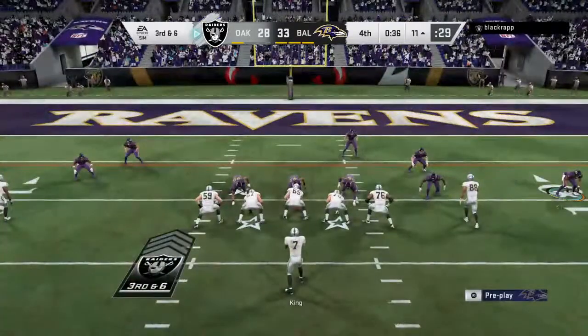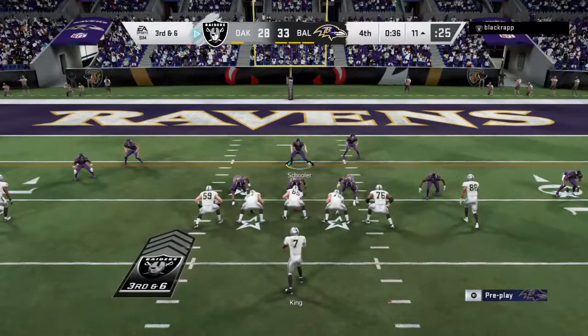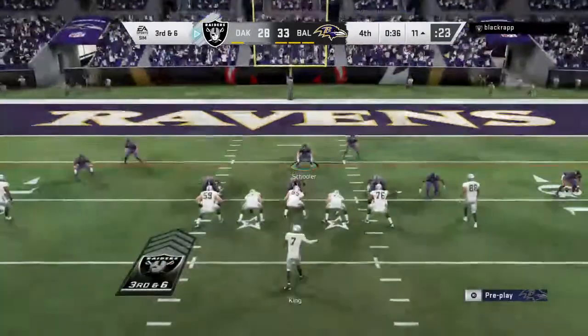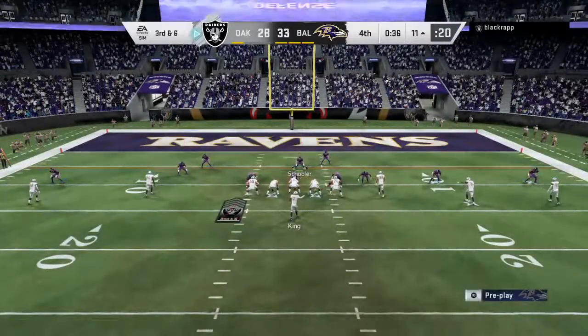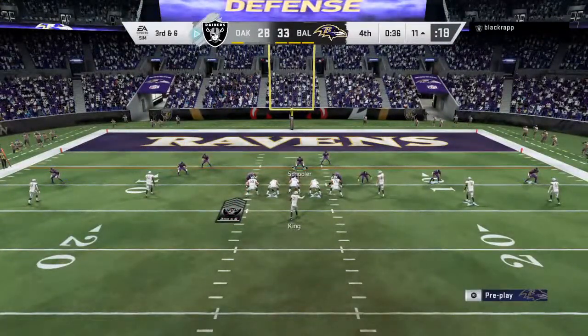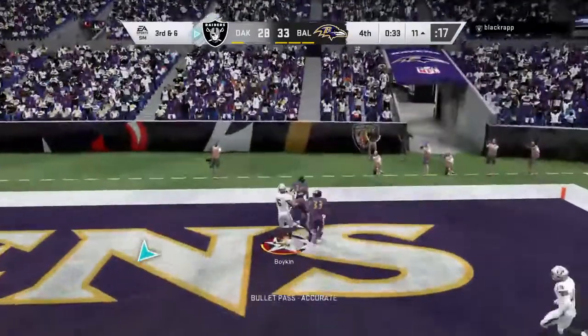He'll need to. Mike 52. Mike back 2. Watch the run. No, Mike 52. Watch twist. King now to throw on 3rd down.